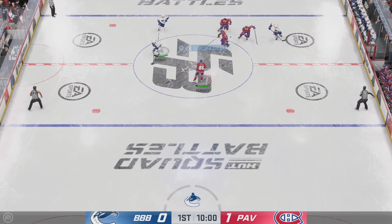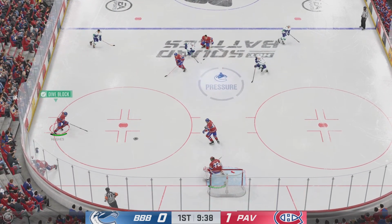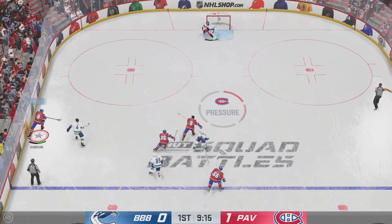I love this save, James. I mean, the goaltender is so aggressive on this play. Doesn't give the shooter any time to get rid of it. Oh, he almost put him through the boards. Odd man rush.